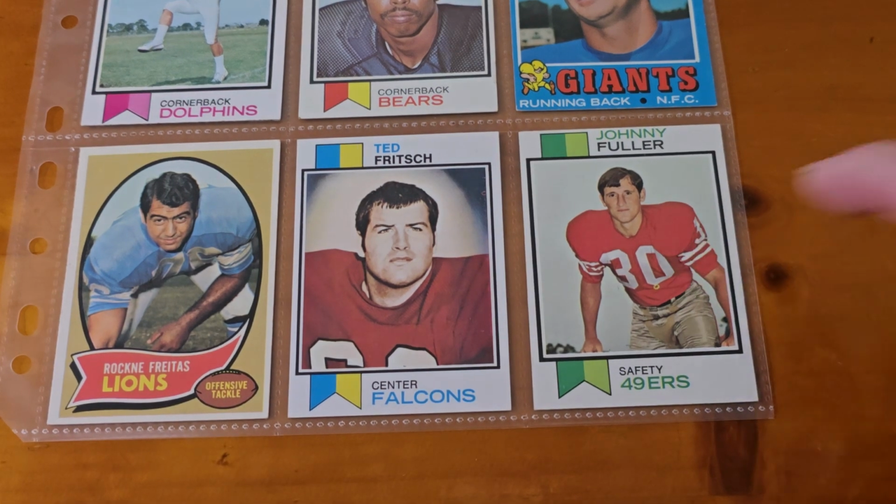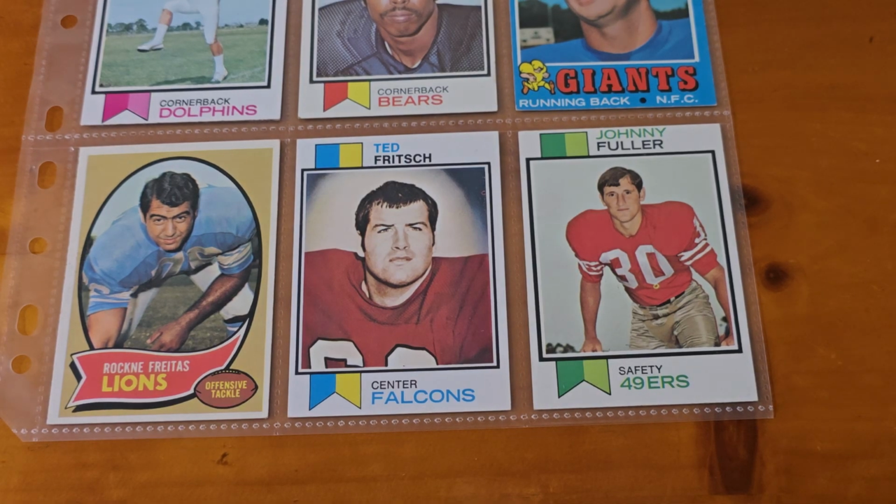Then over here we've got Johnny Fuller, defensive back with the 49ers, his rookie card. He had a card issued in 1976 as well. He was drafted by the 49ers in 1968 with the 98th pick. He played for the 49ers from '68 to '72 and then the Saints '73 to '75. Johnny played in 99 games, starting 56. He had 8 interceptions and 8 fumble recoveries. He started every game but one with the Saints. And he also had 35 career kick and punt returns. So that would be Johnny Fuller.